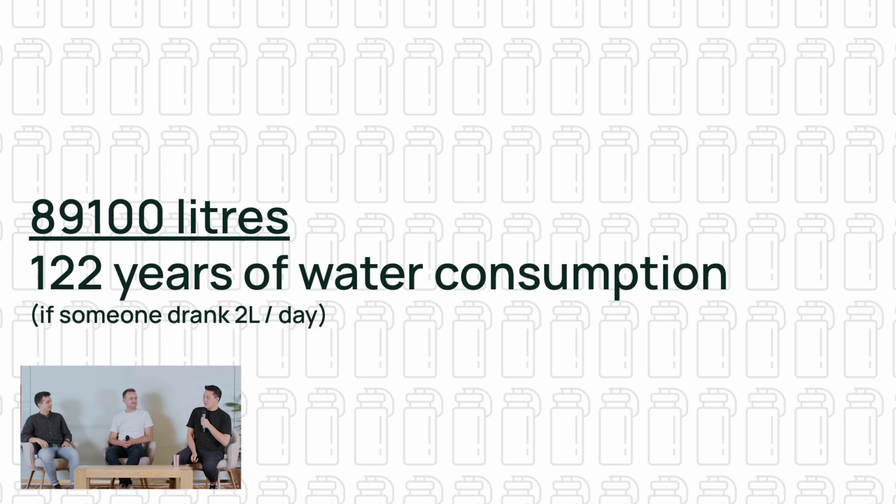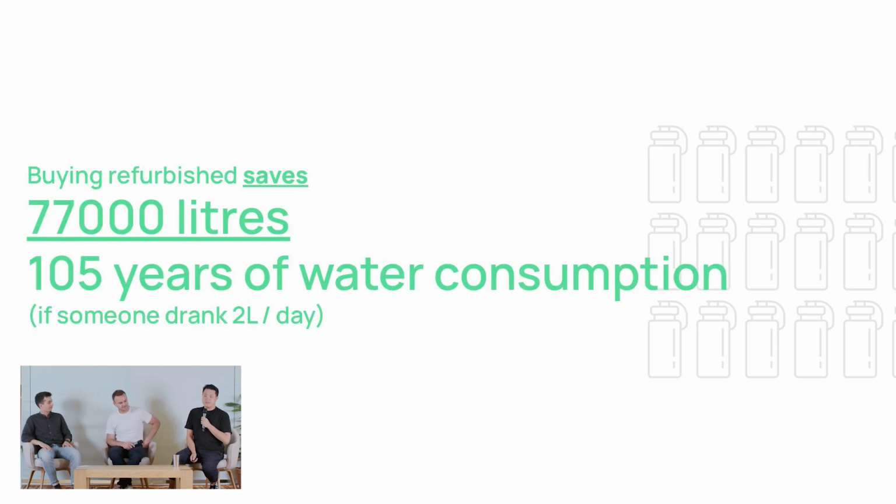And so what does it mean when you buy refurbished? It saves 77,000 litres of water. So it saves 105 years of water consumption if somebody drank 2 litres a day. You still have some water use because we're replacing batteries and so on, but you can see the impact is minimized by over 80%.